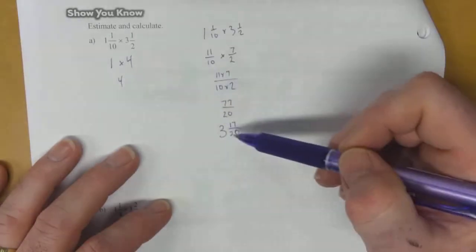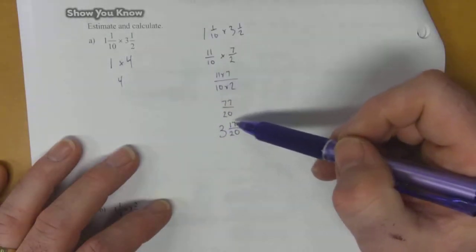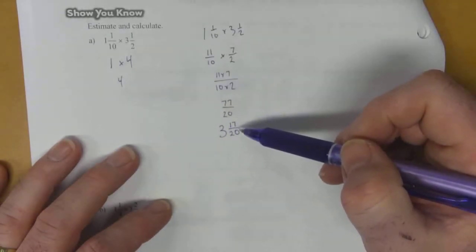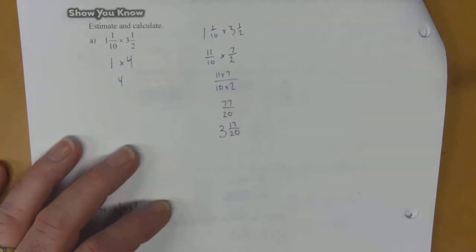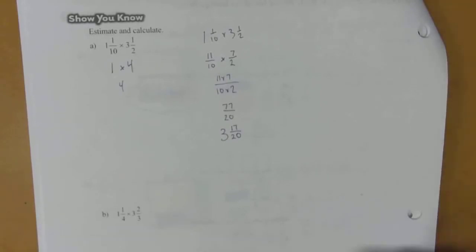Which is actually very close to 4. If you had 3 more 20ths, it would be 4. So it's very close. So our estimate was accurate and reasonable. So that's part A. Part B, we're going to go through the same process.